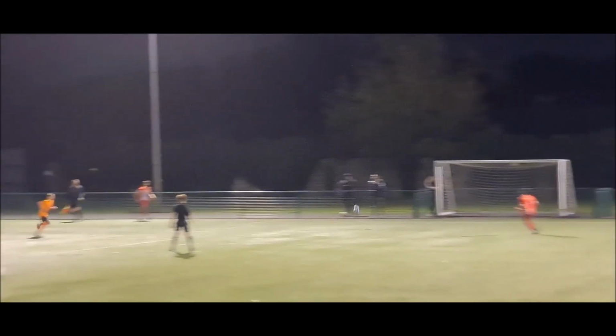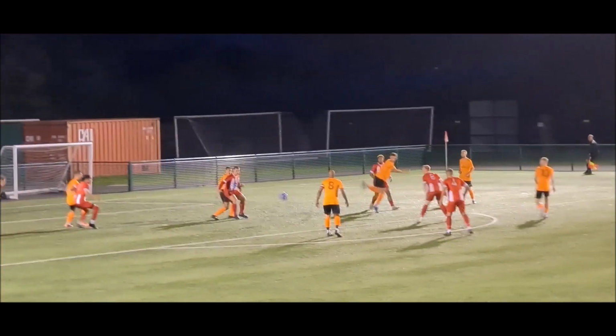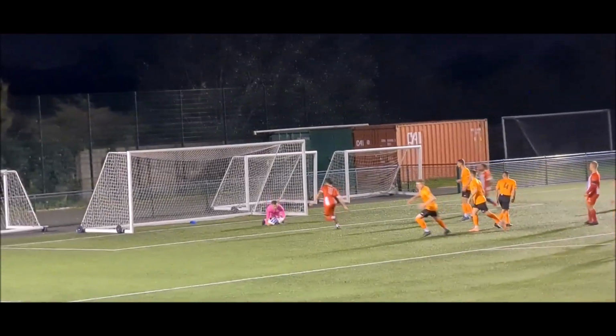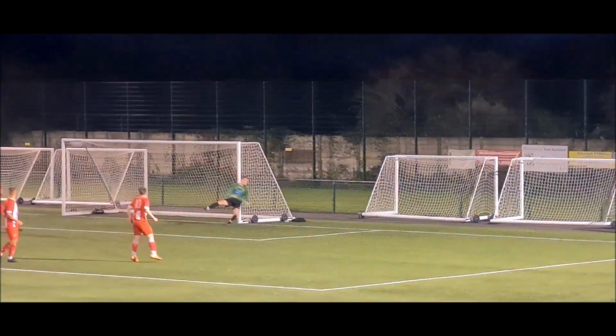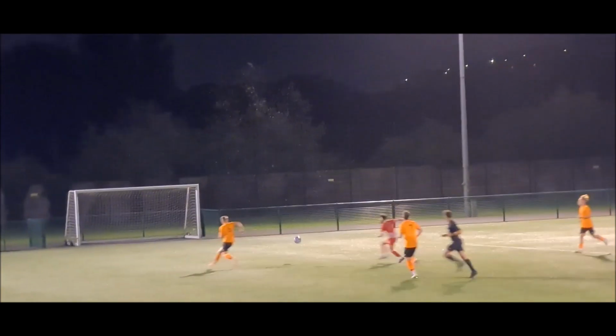Damon with it, throws it back to Harrison. Ball comes in the box, headed across, and it's Watkins. Oh, and Beeston saves again. Okay, got a free kick to Lichfield. It's going to be Jack Edwards. Oh, is it the bar? Oh, there, and it's cleared.